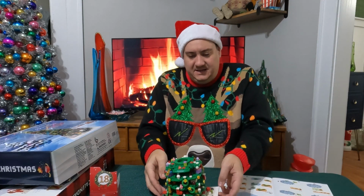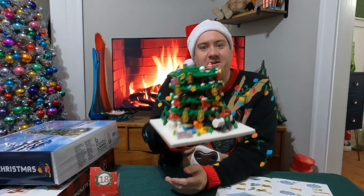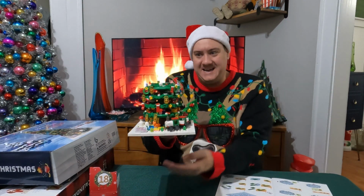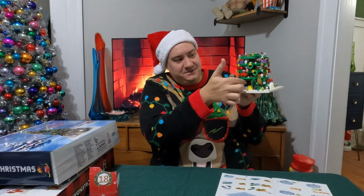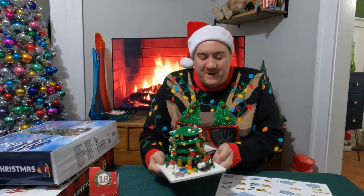All right, we're up to 4 layers of our Christmas tree. How exciting. Love that. I think my favorite part is still the little tassel dudes that hang down here in the bottom because they move. They shake. So, all right.